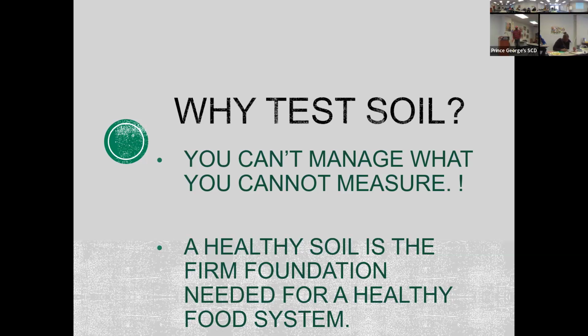So I passed out a copy of a soil test that we had gotten in, actually when I first got that, 2013. So we'll talk a little bit about this later on. But I think soil testing is so important. It's so important that I learned how to do it.